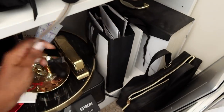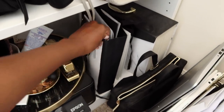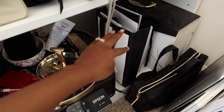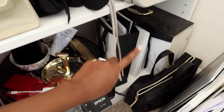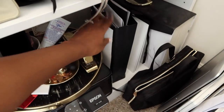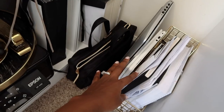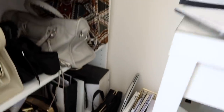This little bag is just full of receipts for all of my luxury things if I want to resell something. Sorry, that's so dusty, but if I want to resell anything, all of the handbags I've ever bought, everything from Fashion File, Real Real, all of those things. Again, makeup. These are laptops that are old, I need to get rid of. Extra printer paper and stuff like that. And then a little filing cabinet for business things.